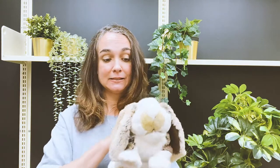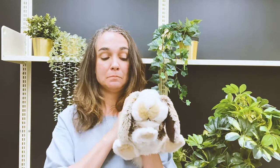Okay. I've also got my baby bunny Louie with me today. He's going to help me sing the song, I'm a Little Teapot.